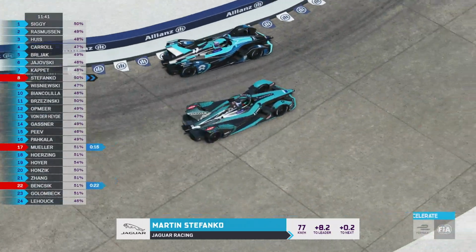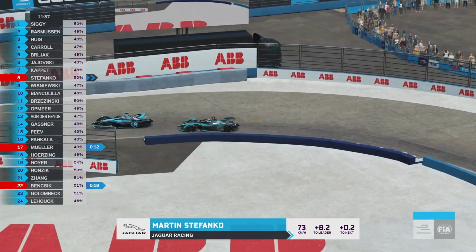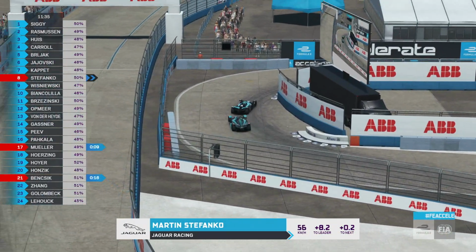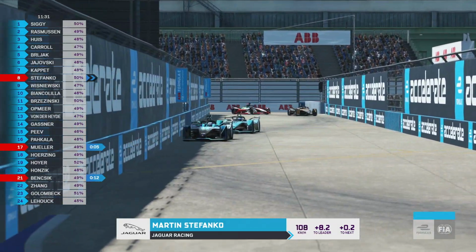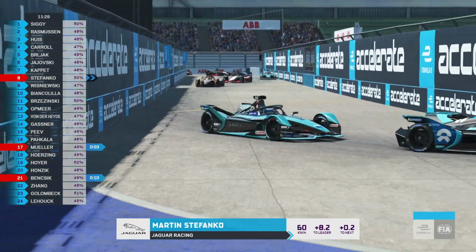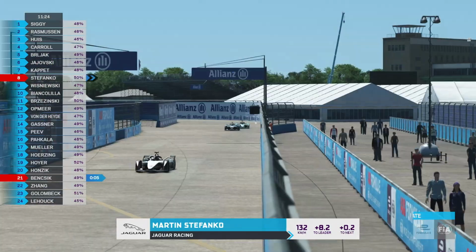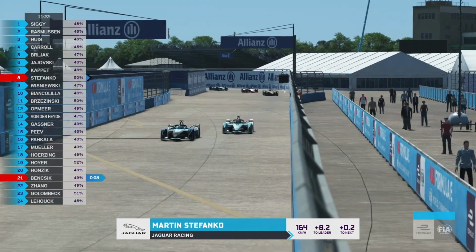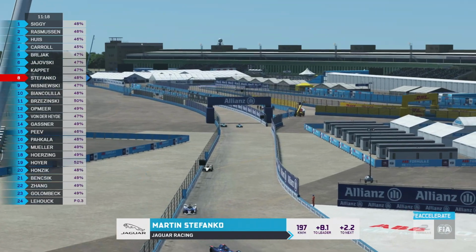Here's side by side between Stefanko and Capit. Stefanko in the Jaguar getting passed by the 333 of Capit up the inside into turn 1, and he's up into 7th spot. Nice clean move that, coming down into the first corner. Yeah, he's been consistent in the first 2 races with a P8 and a P6, so if he can finish again in the points, I think, yeah, three strong races from Risto Capit.